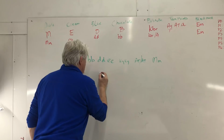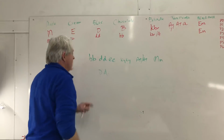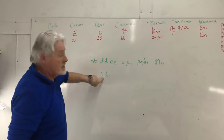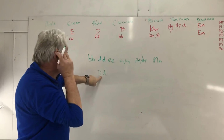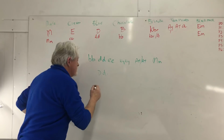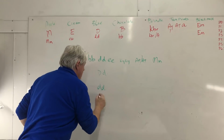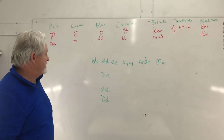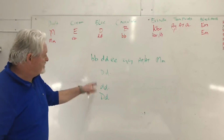So let's talk about that. So if you put these two dogs together, this is the blue dog, right? Actually, in our case, the platinum, but it's a blue dog, and you put it with a blue carrier dog. What do you get? And the answer is that you get some dd's, and you get some Dd's. So 1 chance in 4 of having a blue dog? Actually, it's 50-50. It'd be 50-50. If you do the Punnett square on that, you'll find it's 50-50.